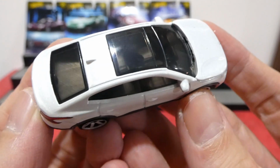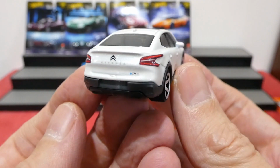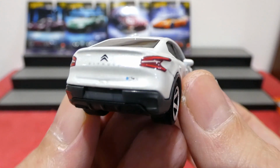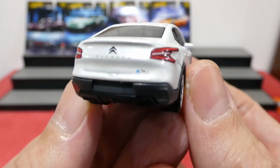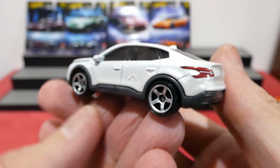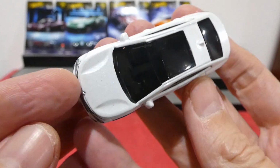A little shot of the interior. Around the back there we get the nice light details, the badging, and also has the E badge just down there. If we can get that to focus, there we go. Awesome. So yeah, kind of redeemed itself for this.